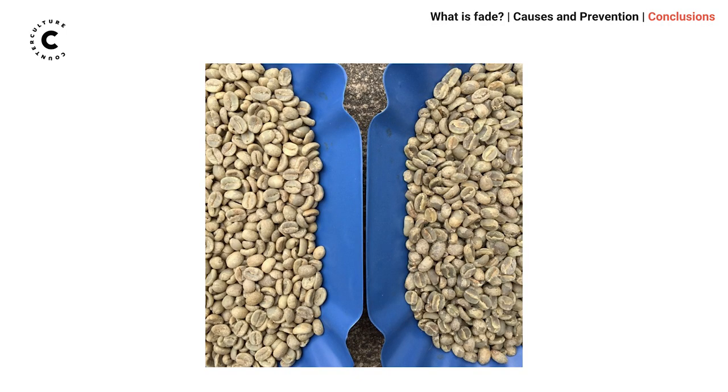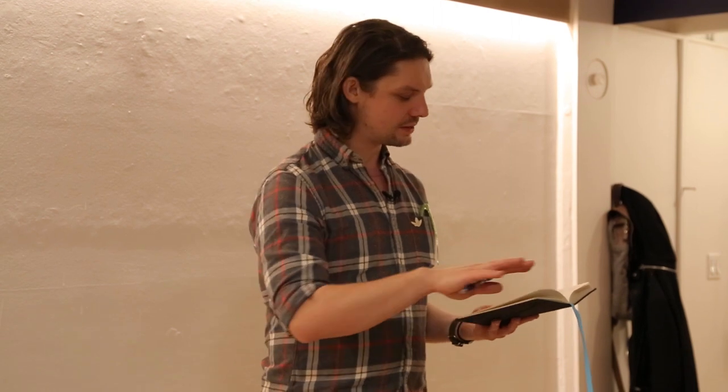So in sum, I'd like to leave you with this quote from Katie Cargiulo, who's our West Coast coffee manager. She says, fade is a problem because it's the same fade flavor for every coffee. It takes away the unique characteristics of each coffee and replaces it and makes them all the same. It takes away the specialty of our specialty coffee, which I think is a really poignant way to put it. These are all very special coffees with unique flavors, and we don't want the coffee from Guatemala tasting like the coffee from Ethiopia, tasting like the coffee from Kenya.